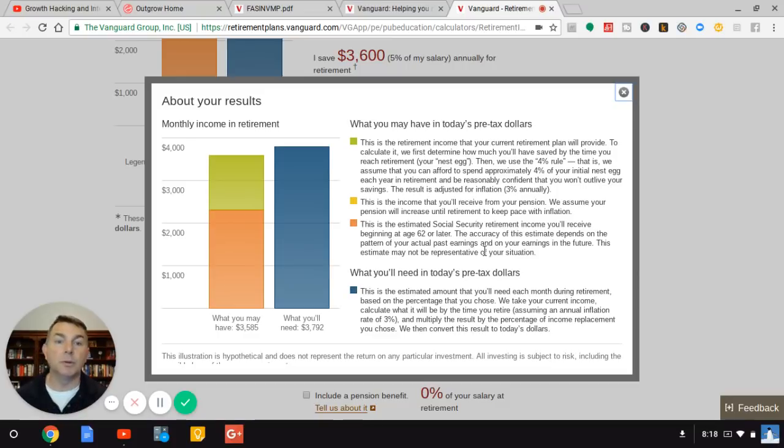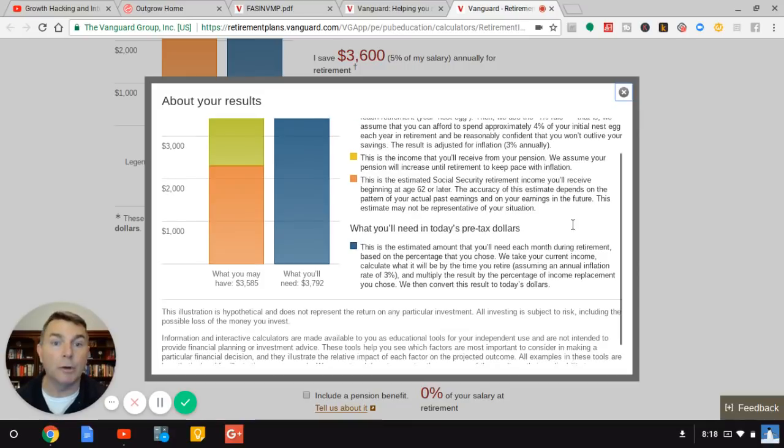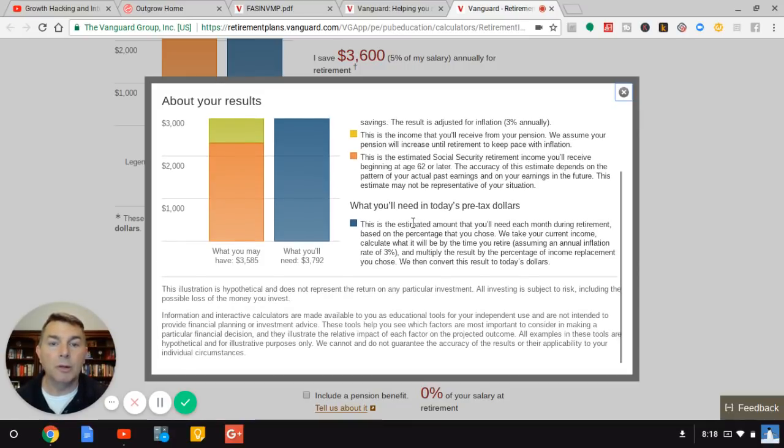This is the estimated Social Security retirement income you'll receive beginning at age 62 or later. The accuracy of this estimate depends on my average indexed monthly earnings and when I file for it as well. All right, so what you'll need in today's pre-tax dollars. This is the estimated amount that you'll need each month during retirement, right here. That's what they're saying. I'll need $3,792.